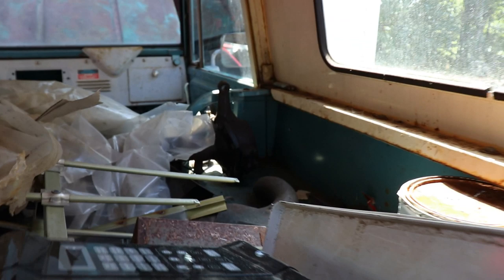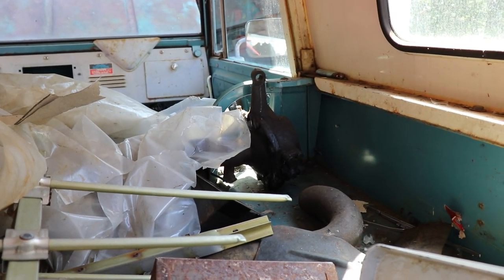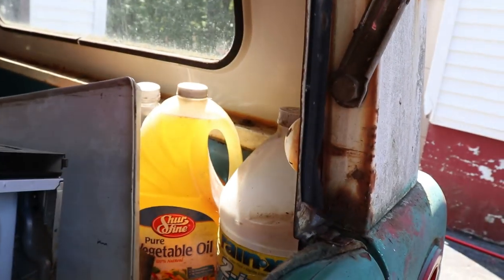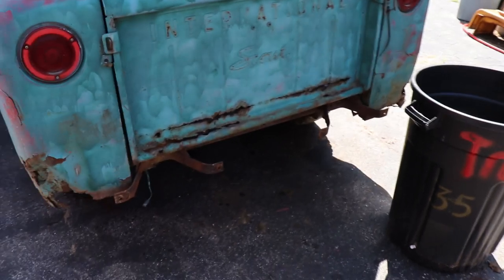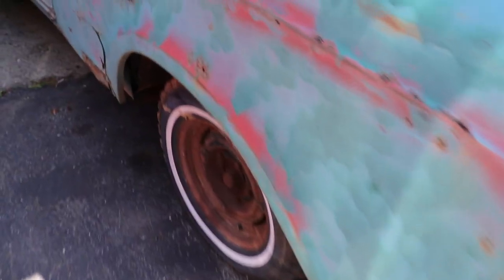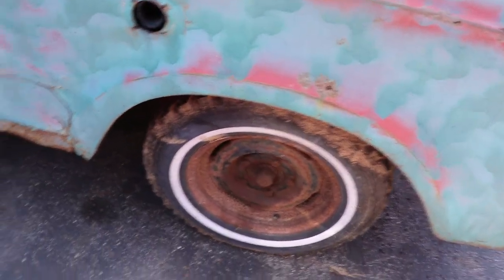I see a whole front differential housing up there. See a motorcycle helmet. All kinds of good stuff. So I just started to look at it. Of course the body is going to be a little chewy. Frame seems pretty solid.